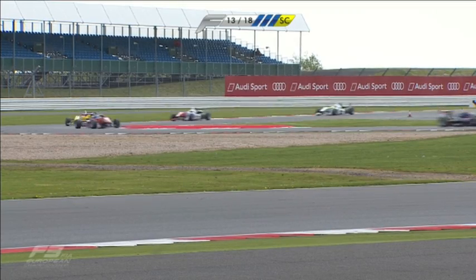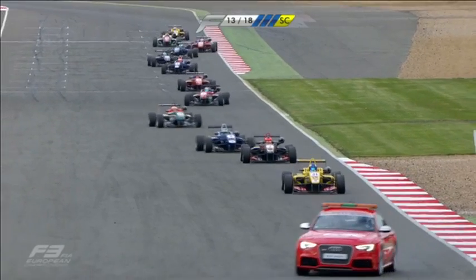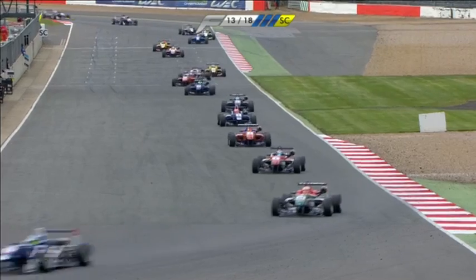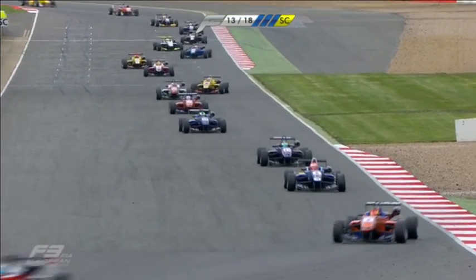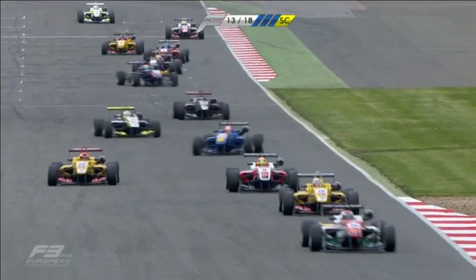I thought they might have just about had enough time to get them underway this time, but looks like there'll be another lap behind the safety car. So that gives Spike Goddard a time to just settle himself down now, having ragged it around to catch up to the back of the pack.